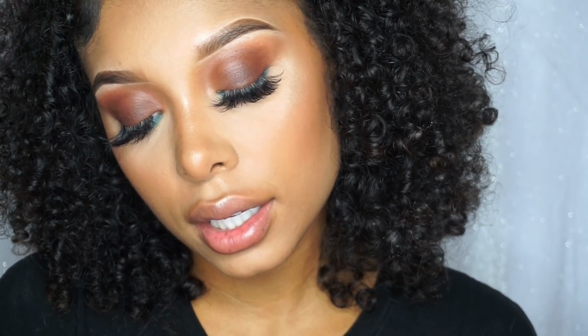For the lips, I'm going to use 2 lip liners. I've been loving this combination. I'm going to use the KKW lip liner in Nude 2 and the MAC Strip Down.